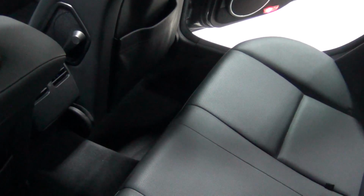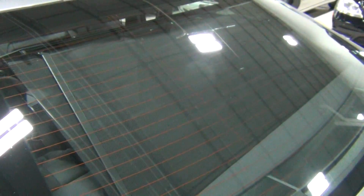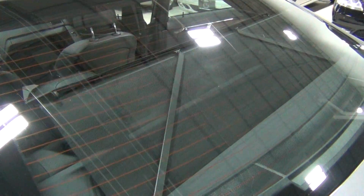One thing you can't tell from the video, but there is no smoke smell or no odors. It smells very clean in here. Really, really nice. Very fresh. Sunscreen. Oh, the sunscreen. Okay. This has got the sunscreen. It is a power sunscreen. We'll show you that right here.